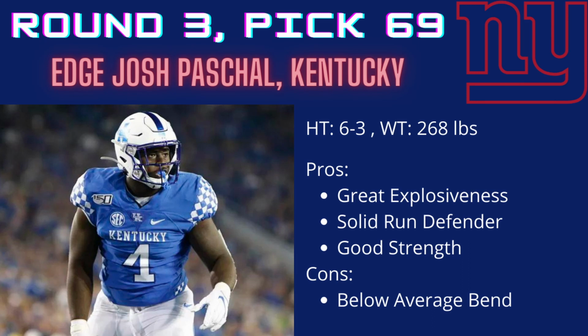He is a total of 6'3", 268 pounds. And again, now the Giants are going more to the defense, this time addressing the edge, which they definitely need. We know this to be the case. Not many worthy talents on the New York Giants when it comes to edge, but we don't need to get into that. That's not what this video is about right now.